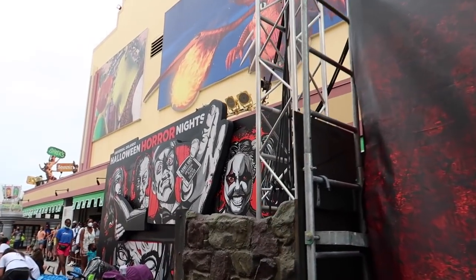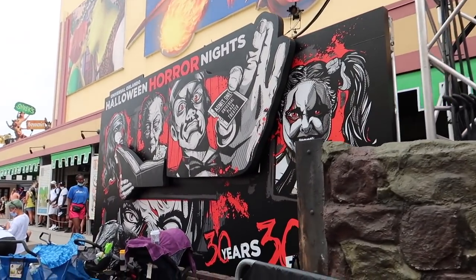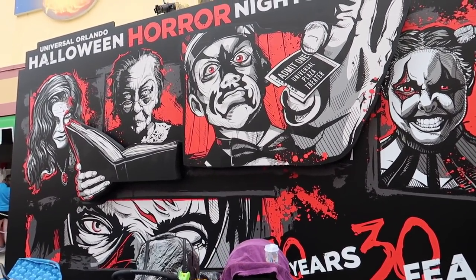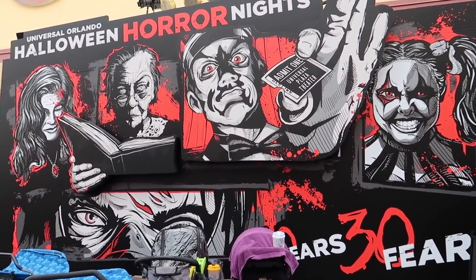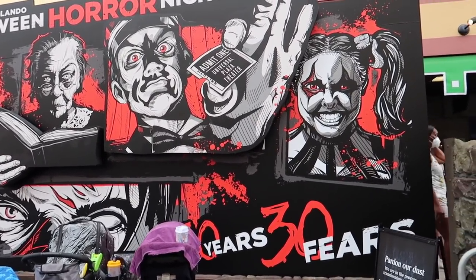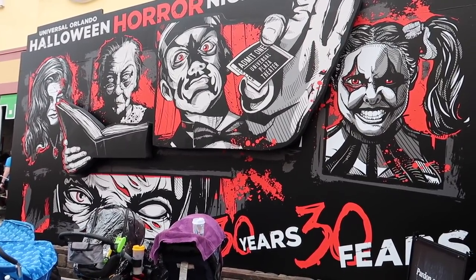Ooh, more icons. I was wondering where the rest were. That is really cool. So icons have been a thing at Halloween Horror Nights in years past. They haven't used them for a while, but it looks like we will be celebrating many of these this year. So I wanna know who your favorite icon is, because me, I think I'll take a chance on this one. Wink, I'm winking under my sunglasses.